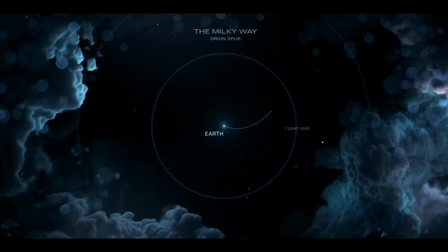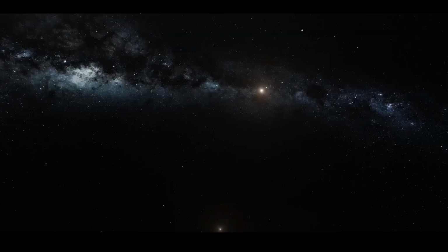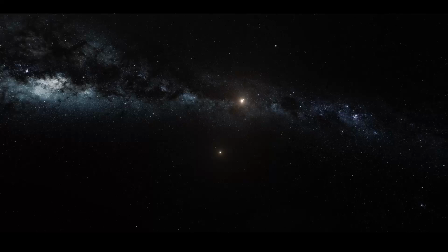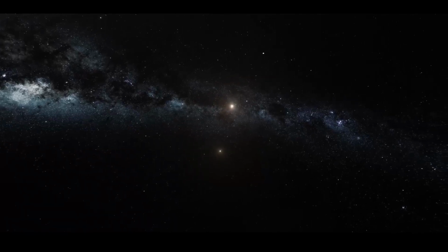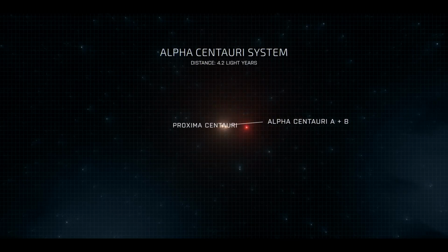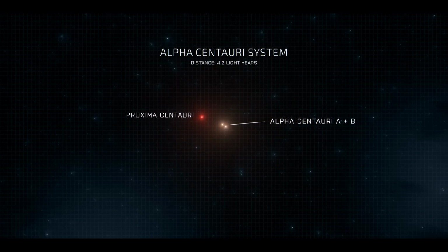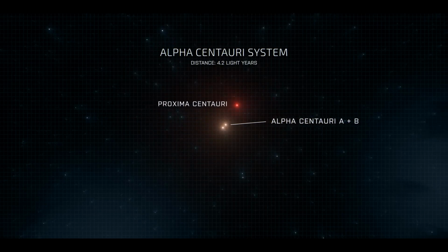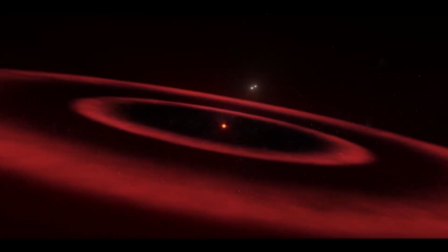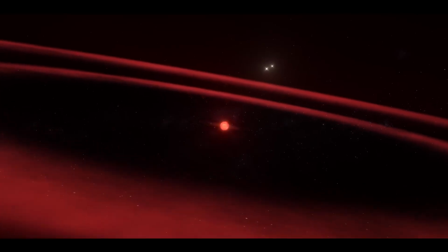When we finally outgrow our home system, the one nearest to Earth will be waiting. Alpha Centauri. In this triple star system, a tiny red dwarf star known as Proxima Centauri orbits around a pair of sun-like stars, Alpha Centauri A and B. As we approach Proxima, the closest of the stellar trio, we're greeted by 2 huge dust belts that circle the star.